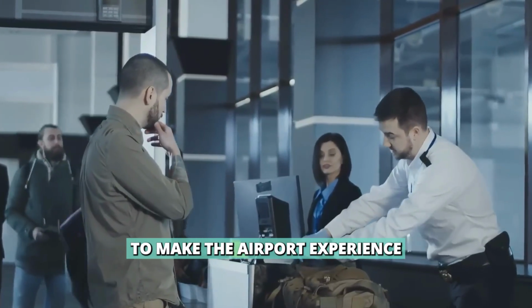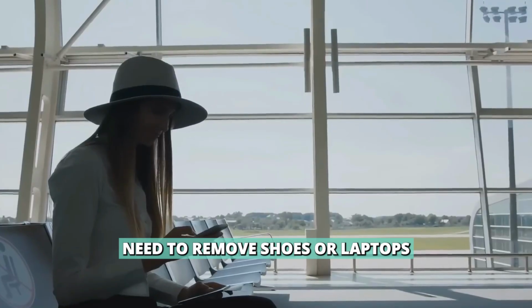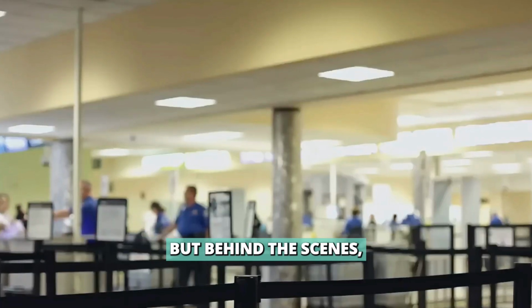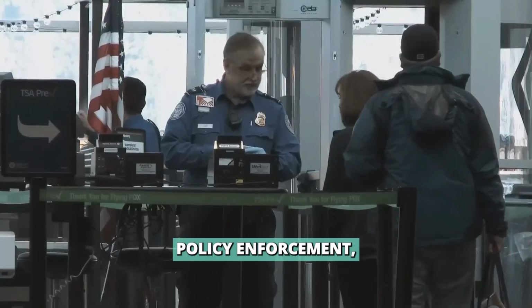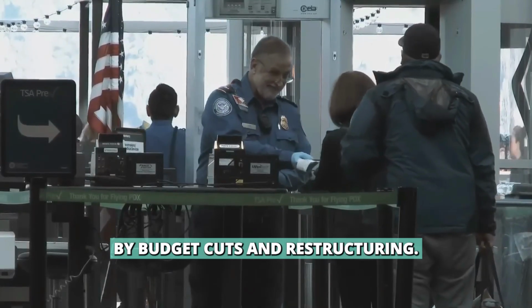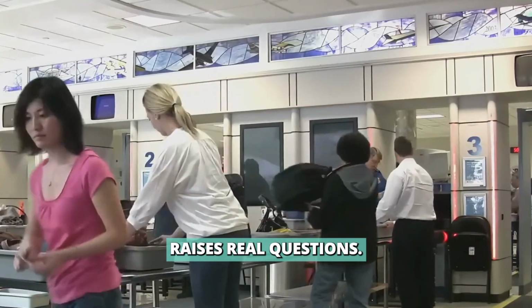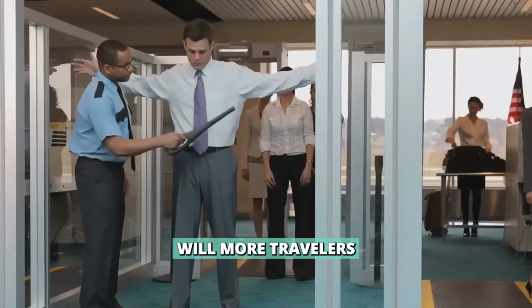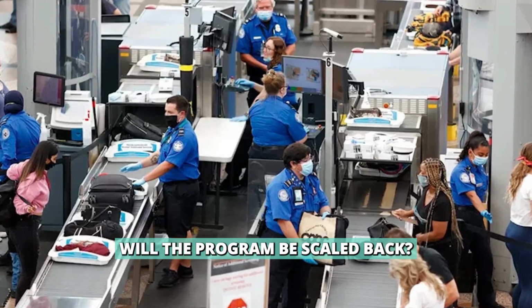PreCheck was designed to make the airport experience smoother. Shorter lines, no need to remove shoes or laptops, and less invasive screening. But behind the scenes, it relies on staffing, training, and consistent policy enforcement, all of which could be impacted by budget cuts and restructuring. The absence of clear direction raises real questions. Will wait times increase? Will more travelers be randomly excluded from expedited lines? Will the program be scaled back?